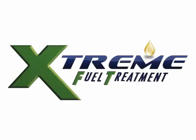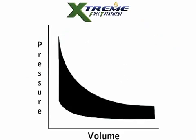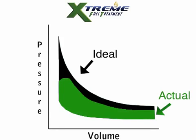Here's how XFT works. Engine manufacturers design engines to run most efficiently at optimum compression pressures and temperatures. These pressures and temperatures are represented on this curve, which shows the ideal designed engine pressure cycle. Unfortunately, in practice, nothing works ideally. This green curve shows an actual engine cycle. It differs from the ideal cycle for several reasons. The main reason has to do with fuel.